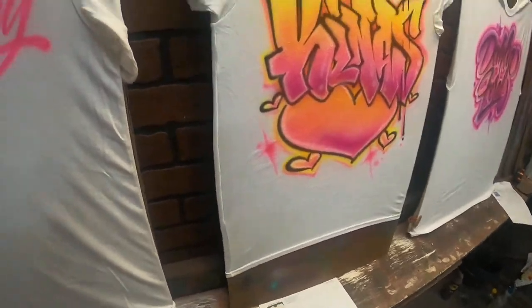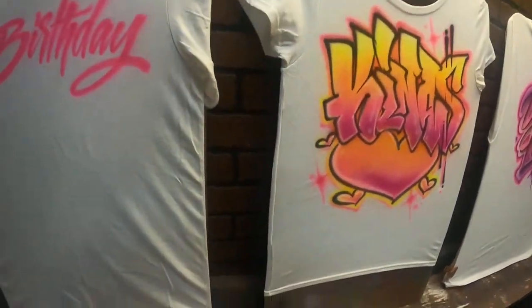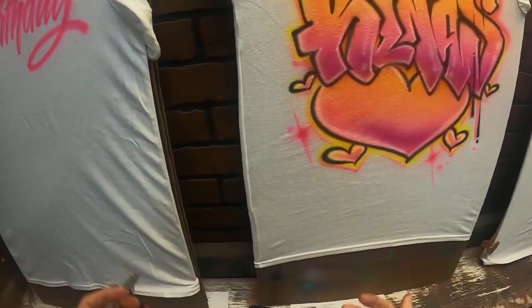What air pressure for tees? This is about 35 psi. Usually somewhere between 30 and 50 is good.